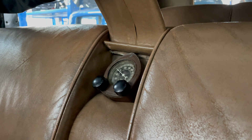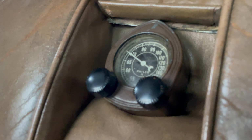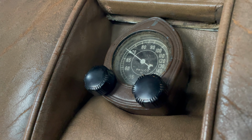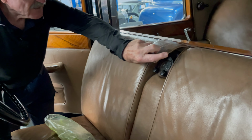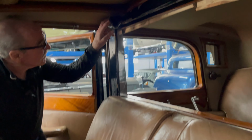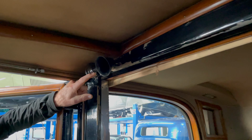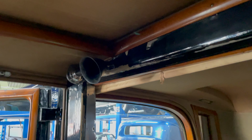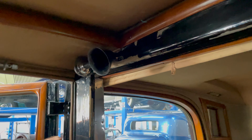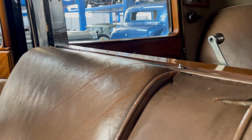Oh my Lord. It starts and works. I don't think the antenna's connected. There we go. That's crazy. What a wonderful thing. I've never seen one in a car of this age. And here, you can see there's a speaking trumpet, so that's for the chauffeur. And you can see there's a microphone in the rear, which we'll have a look at shortly, on the passenger side.